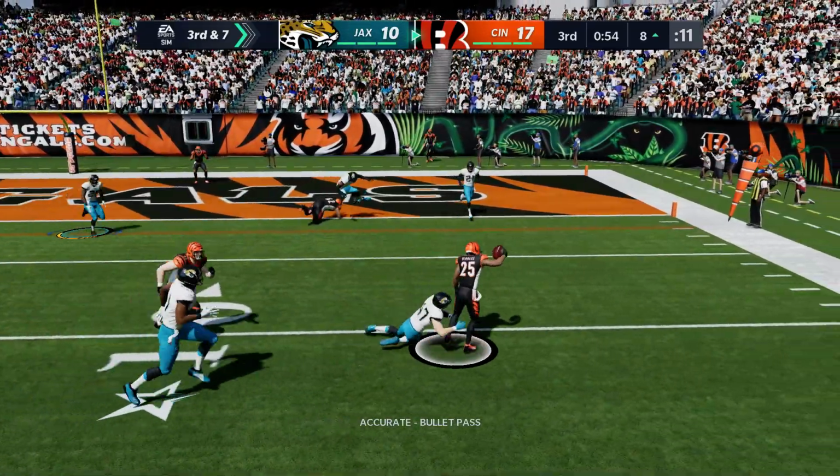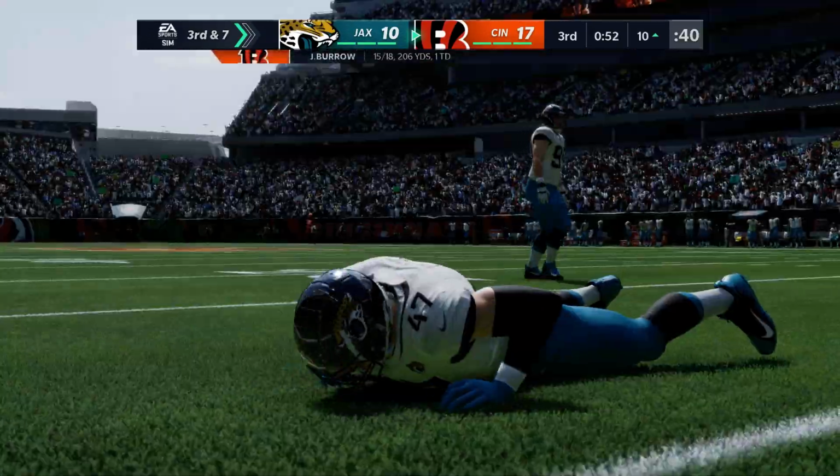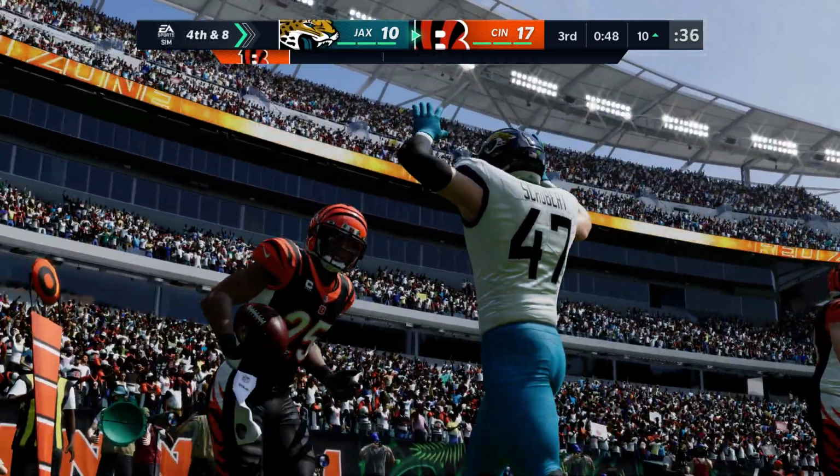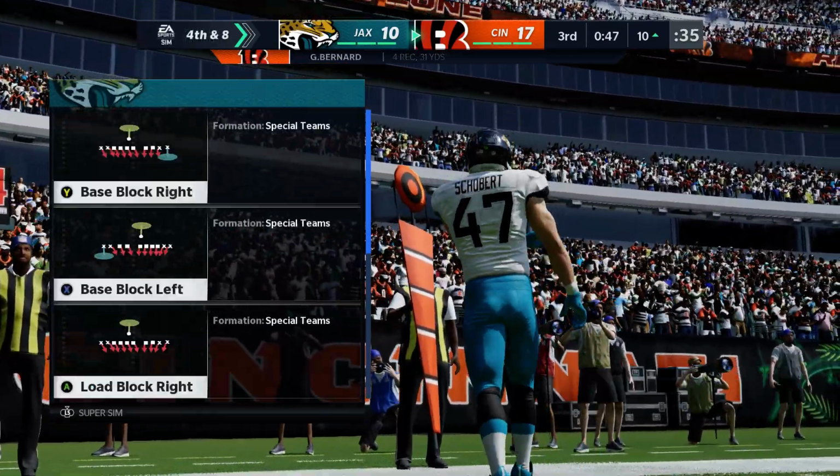On the screen pass, that's complete. And they'll be driven back here, losing yardage to the 10-yard line. 4th down now after a loss of 2.